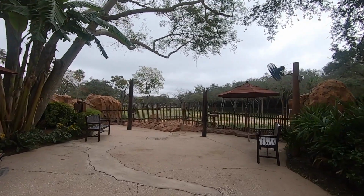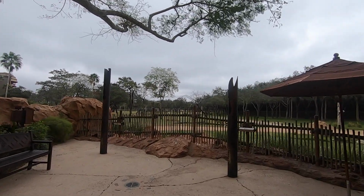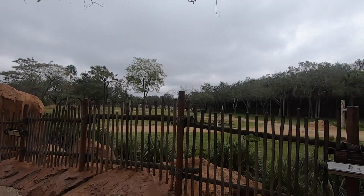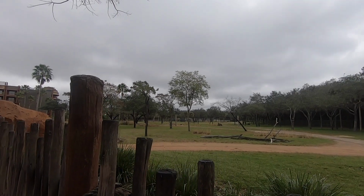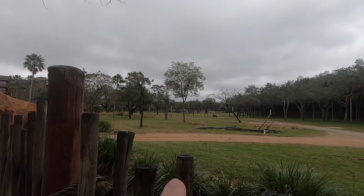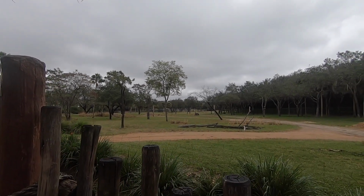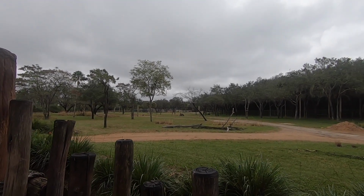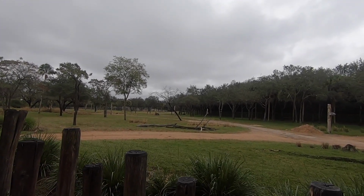And I'm not seeing anything over here yet. Yeah, I don't see anything in the savannah at this time. Looks like maybe a wildebeest way in the back, but I don't think that's going to come through on the camera. And then in the back, you kind of see in the video, that's where they house a lot of the animals as well and care for them. So kind of cool to see that. Usually this area is full of some sort of animals, but looks like this morning not very many.